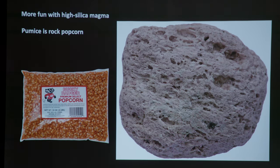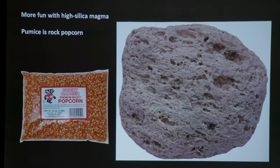Back to pumice, it is really rock popcorn. It's very sticky, high silica, full of water. But what's different from pumice, from like a cinder that we have around here, is when this stuff comes out of the volcano, it's a small little blob, but full of water, and all of a sudden in the air, all that water can turn into water gas, poofs it up. And the magma is so sticky that it doesn't break apart, just like popcorn.